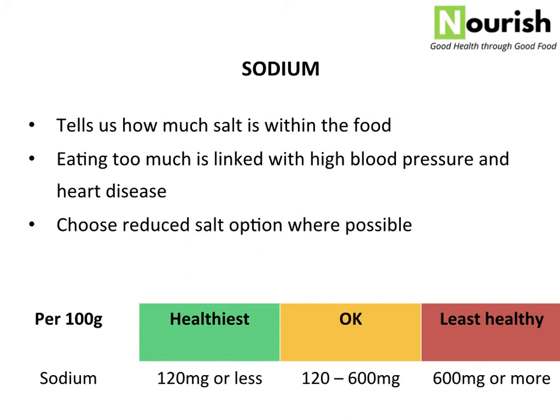When you are down the aisles, try to find a reduced salt option when purchasing foods like canned soups, stock cubes, and baked beans. And when looking at the per 100 gram column, aim for 120 milligrams of salt or less.